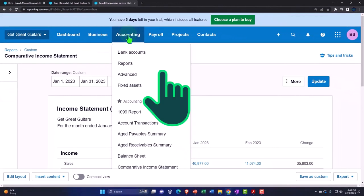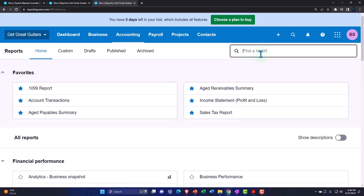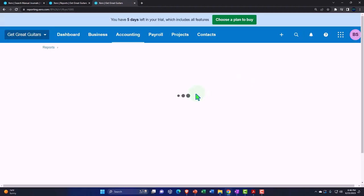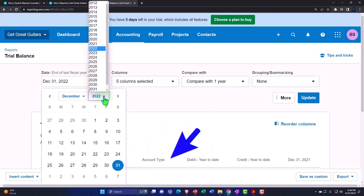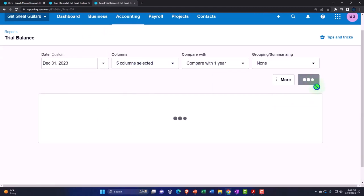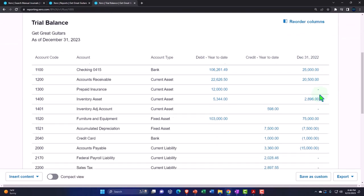Okay. Accounting dropdown, reports, and we're going to go into the trial balance, and we want a custom date, 2023, end of it, updated. Okay, so if you're following along, your numbers tie out, great.